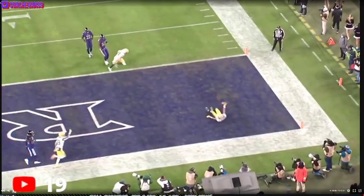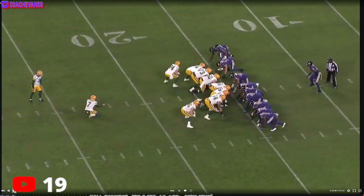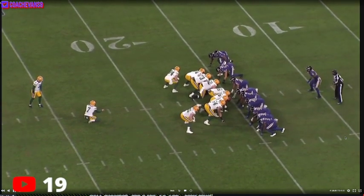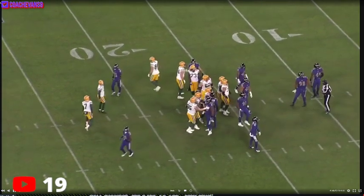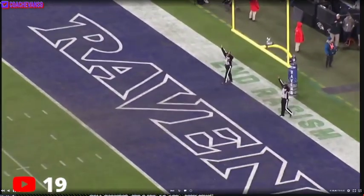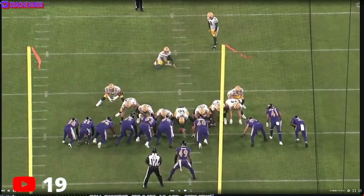I think Bynes is trying to grab him, which would have been a good play. I think he just tried to grab him. That would have been a good play if he could have got his hands on him. All right, so next drive is a scoring drive for us, so we'll watch this one. We'll watch it too.